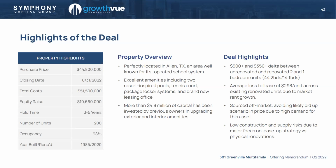So we are under contract and closing on this property for $44.8 million. We actually, as of a couple of days ago, were able to get a price reduction of $3 million, which was huge. So we were under contract at $48 million. We're now under contract at $44.8 million. And we are raising $19,660,000 for this deal. We intend on holding the property for 3 to 5 years. And we are going in with an occupancy of 98%.